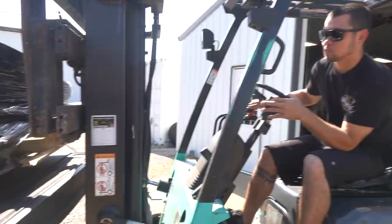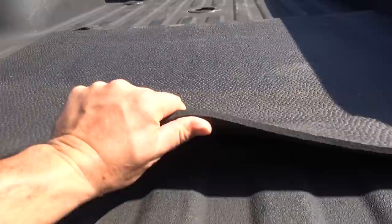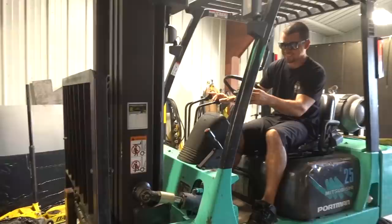You watch YouTube videos on it? How to properly unload vehicles? By the way, if you guys aren't using a mat like this to protect your bed, then what are you even doing? Nice. Oh, yeah. Nice. Not gonna lie, my faith was a little bit lacking, but you know, you've proved me wrong yet again.